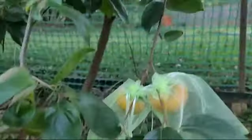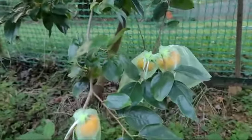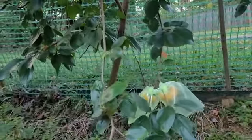Over here I got the persimmons I've been picking. This is the last 3 that's left. They are so good, and they're much bigger this year. I put the cover over them so bugs won't get to them.